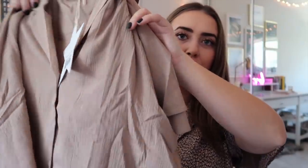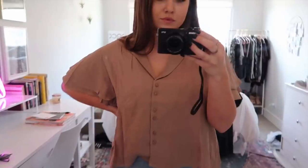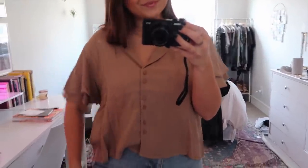In addition to this printed one, I got just a little nude beige one as well. There's this double tiered sleeve, which I think is cute and flirty fun. Other than that, it's pretty much the exact same shirt, and I thought this looked so cute on the model. It would be really pretty for just a flowy, summery look. How many times can I say summer in a video?